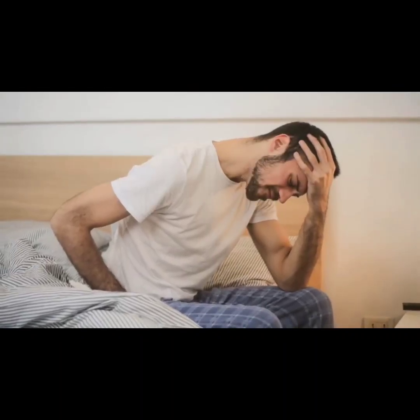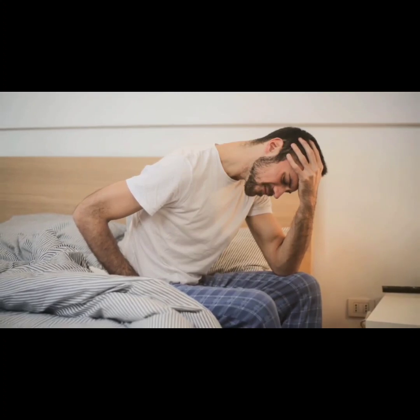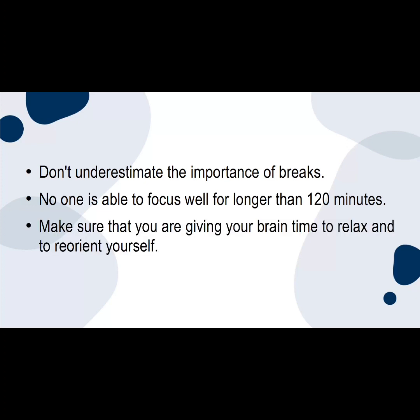For some people, the morning is when they see their peak productivity hours. Of course, those among us who are not morning people may think otherwise. It's based on your circadian rhythm, your personality, and your schedules. Don't underestimate the importance of breaks. No one is able to focus well for longer than 120 minutes. Make sure that you're giving your brain time to relax and to reorient yourself.